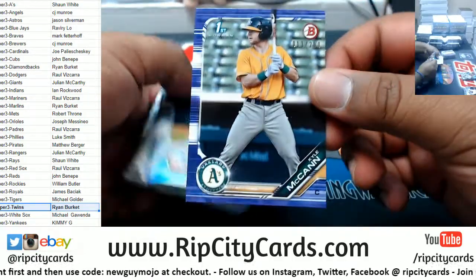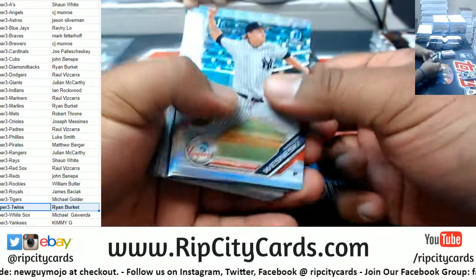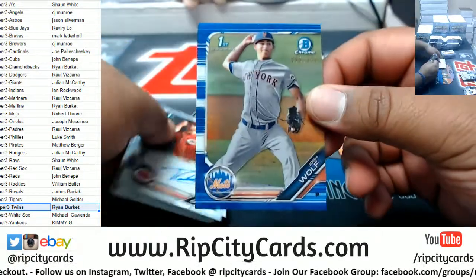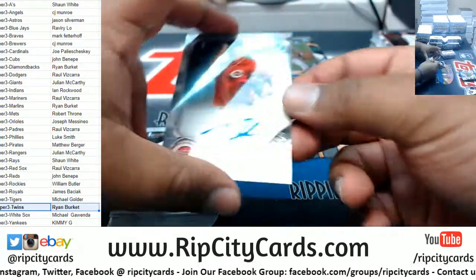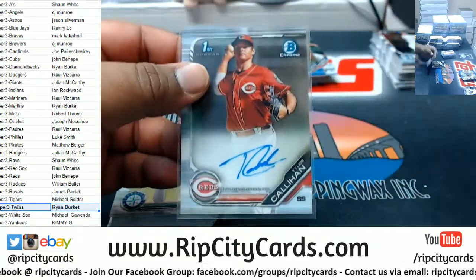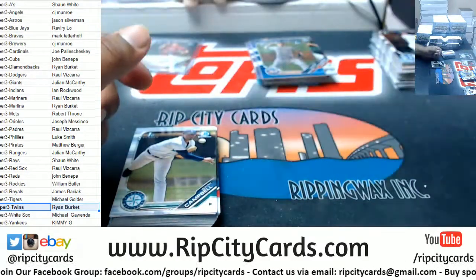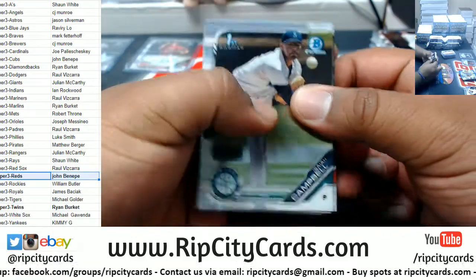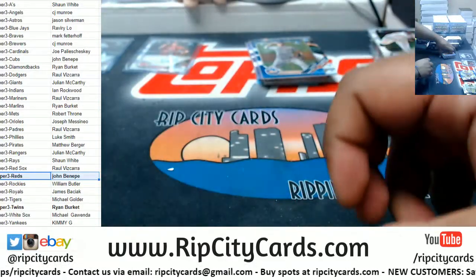We have Kyle McCann to 250 A's non-auto. Josh Wolf to 150 Mets non-auto. Tyler Callahan, Reds base auto. So Reds with a hit there. That's all chrome and paper.